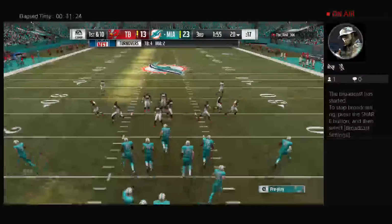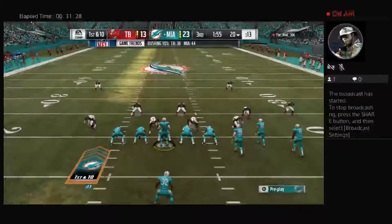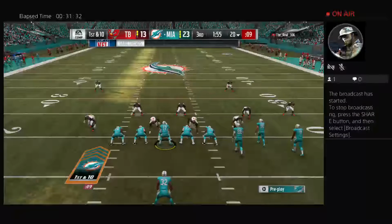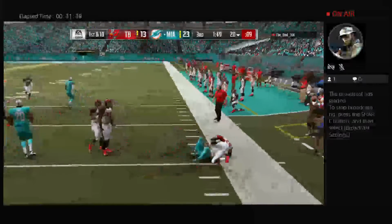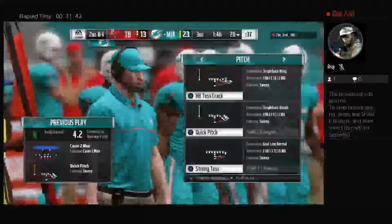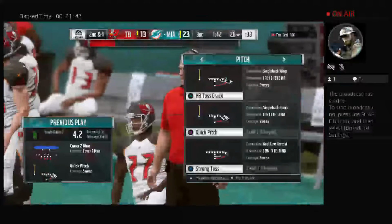Tannehill and the Dolphins break the huddle. Come up 1st and 10 at the 20. Drake will start the drive on the ground. They find some open field here. And he'll get this up over the 25 to the 26. He'll get a nice chunk there on the first down run, and it's 2nd and 4.